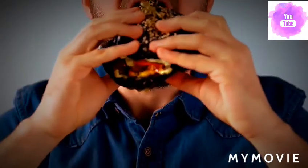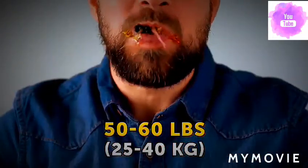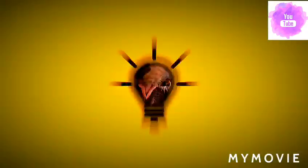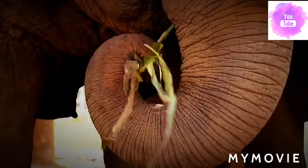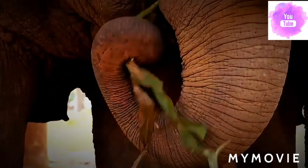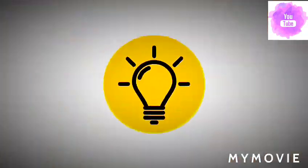And if you were a hummingbird, you'd have to eat about 50 to 60 pounds of food per day. An elephant's trunk is similar in structure to a human's tongue. It has lots of muscles interwoven with each other. That's why it's so flexible.